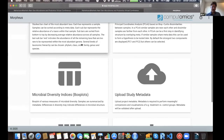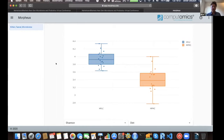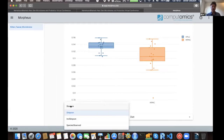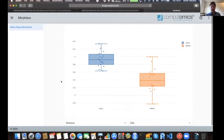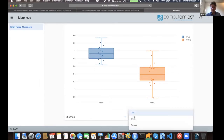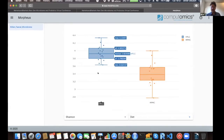The very last app I'm going to show here is around microbial diversity. There are a couple of diversity indices that have been pre-computed that you can choose to visualize. Let's go with the Shannon diversity here. And you can then group your samples by your different metadata columns. In this case, it probably makes most sense to go by the diet groups, and we can see differences in diversity between those diet groups.